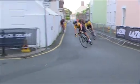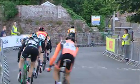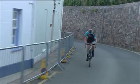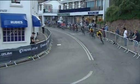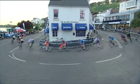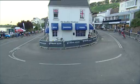He was the crash victim, as once again it's Rapha Condor JLT on the front. Clancy just looks behind. It leaves a bit of a gap, allowing Christian House to put some distance into the other riders. But this is the group led by Opie and Briggs coming up, and they will hear the bell, one lap to go for the group sprinting for 11th place.